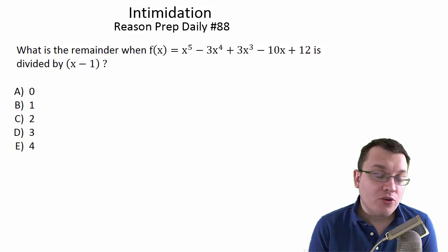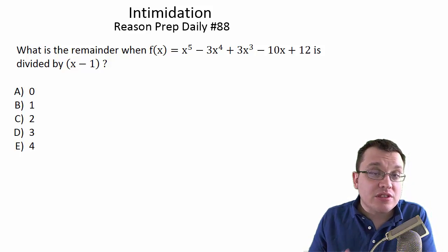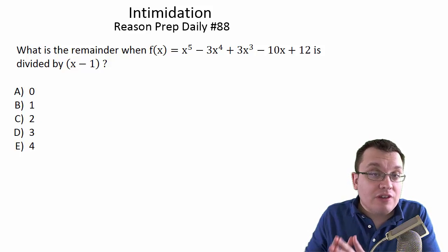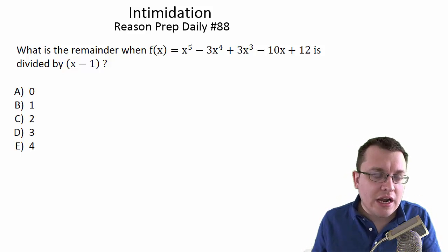Sure, it's hard, but the only reason questions are called hards is because a certain percentage of students got it right, and that percentage is relatively low. There's nothing necessarily inherent to the problem itself that makes it hard. It's a statistical measure more than anything else.